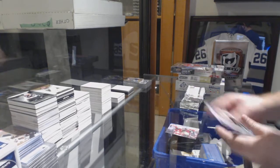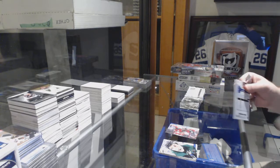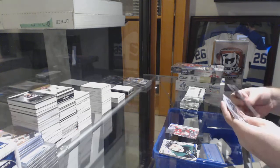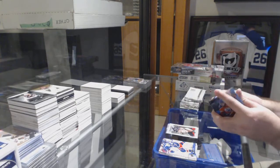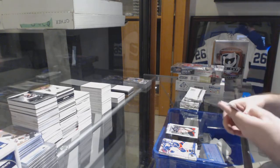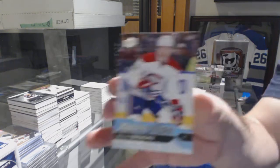We've got for the Coyotes, canvas of Anthony Duclair. Sean Monahan portraits for the Calgary Flames. We got a Young Guns for the Montreal Canadiens of Sergachev.